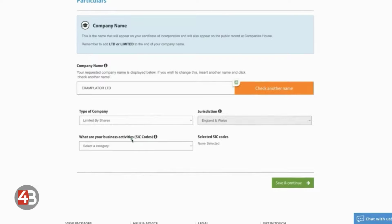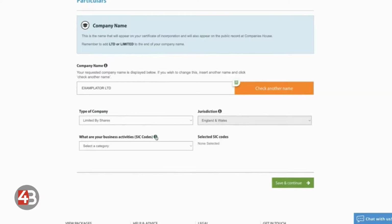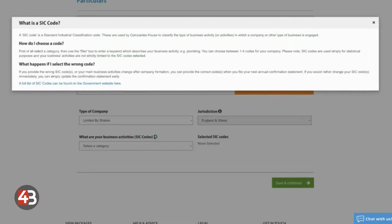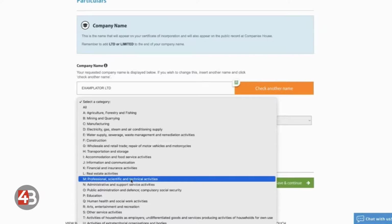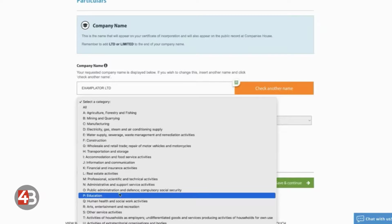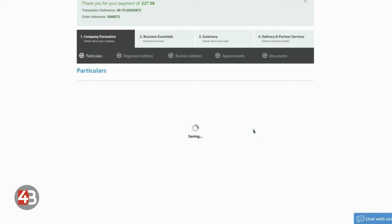And then we need to select our SIC code. So this is about our business activities. Now this can be a little bit tricky sometimes if your business is a little bit more unusual. There's some information that you can get by clicking on the little I there. Your company will fall under one of these categories. So you'll need to select the one that is the most relevant to your business. And this just categorizes your business with Companies House so they know what type of business you are.